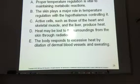Active cells, those in your heart, skeletal muscle, all active cells produce heat. We think of muscle cells probably more so. Muscle cells are going to produce a large amount of heat. And then heat can be lost to surroundings. So if I go outside and it's cold out, if it's colder than my body temperature, my body is going to lose heat to the surroundings. So your body is going to respond to lack of heat, losing heat, or excessive heat.